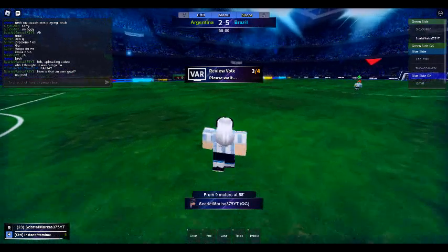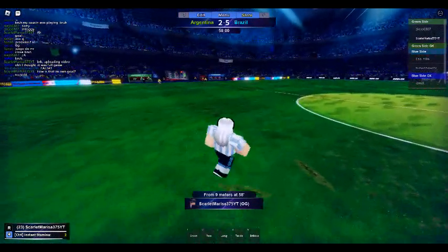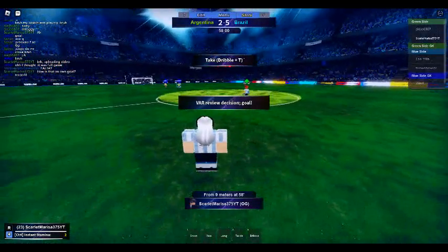Fantastic save from the goalkeeper. He's kept his team in the game there. Well, it was definitely a close one, and the right decision there from the referee.